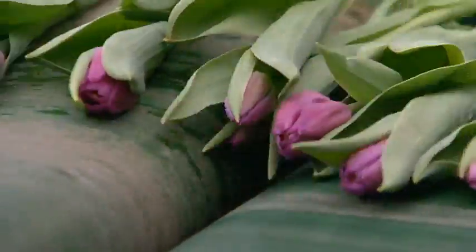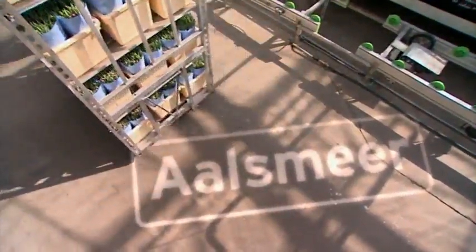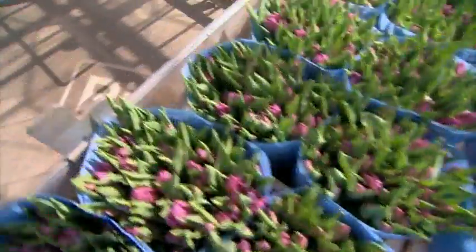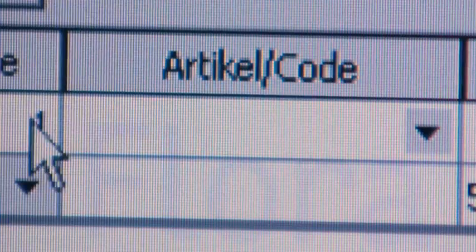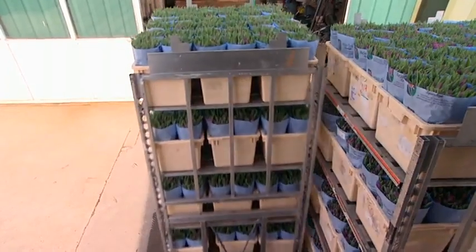The tulips are ready to go to FloraHolland. But which auction will he choose? He decides to split his lot of tulips and sell it at 2 different markets. This will help him get the best price.